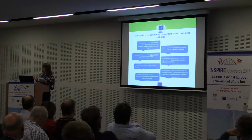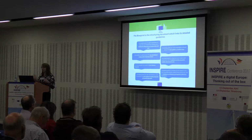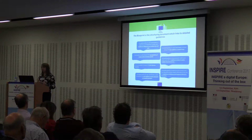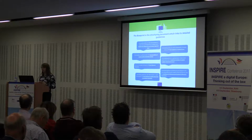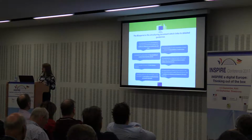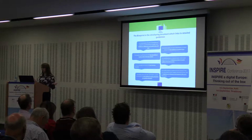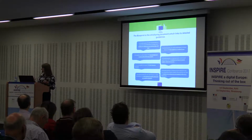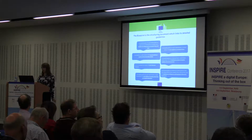The blueprint is also a backbone, a structuring document that leads to more detailed documentation. Each recommendation will have a pointer to another, more in-depth document that is very relevant. For example, the first one I can cite is the guidelines for aligning the use of location data in EU policy. Another very relevant one is the last one, the guidelines on architectures and standards for SDIs and e-government, and so on. So it's really a backbone and a structure that points to other relevant documentation.